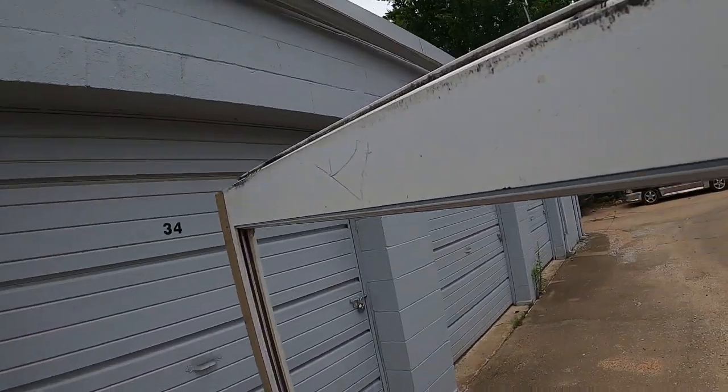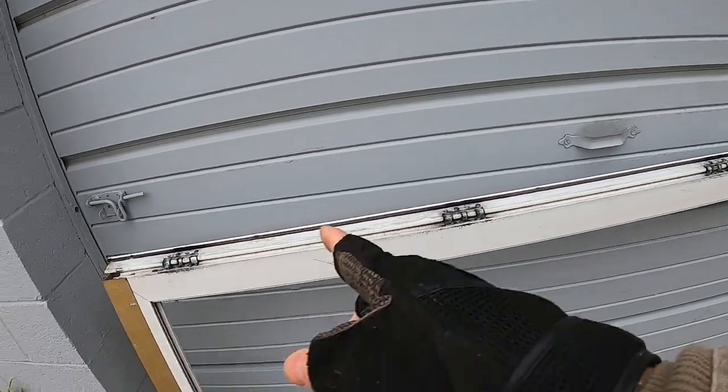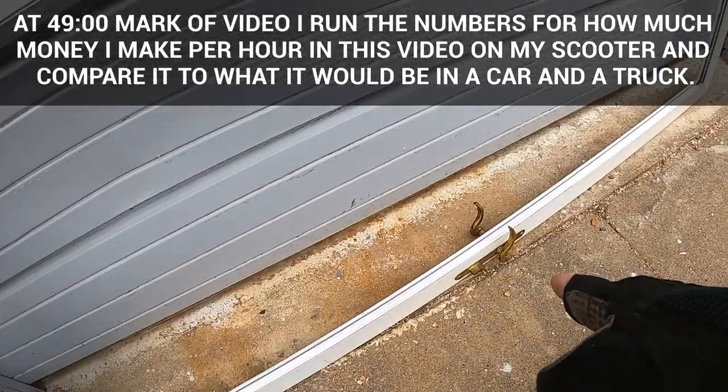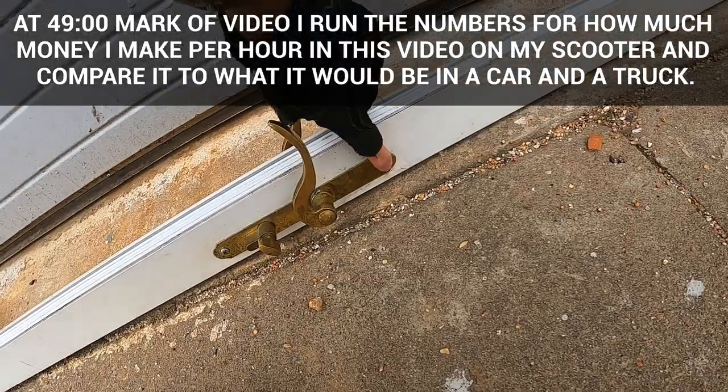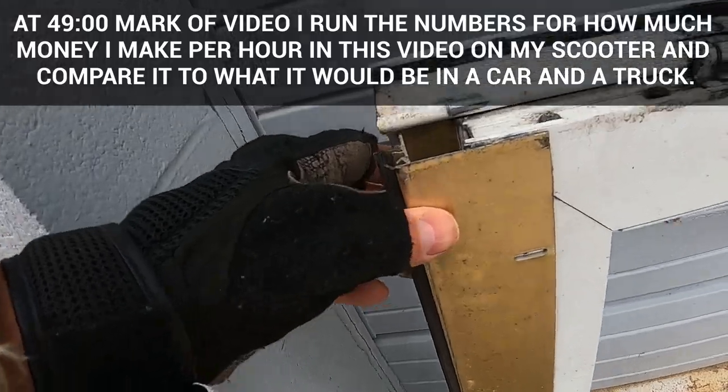Got some dumpster dive action for you. Today's target is going to be scrap metal. Look at that nice aluminum door. It's got the brass kick plate, it's got the brass handles. Easy to take off, so I'll take those off before I take it to the scrapyard.